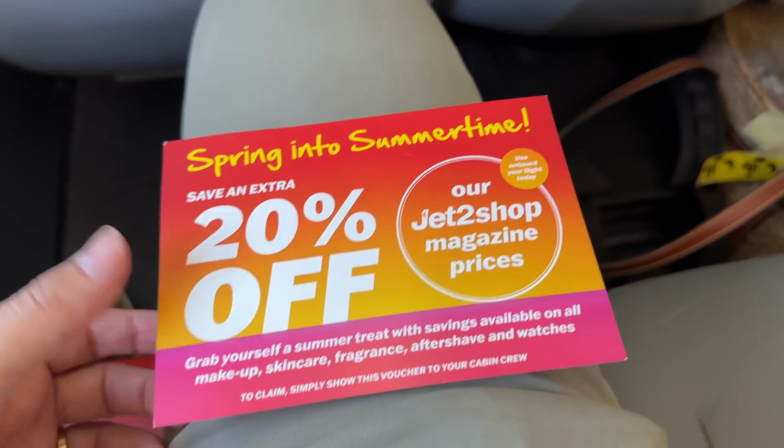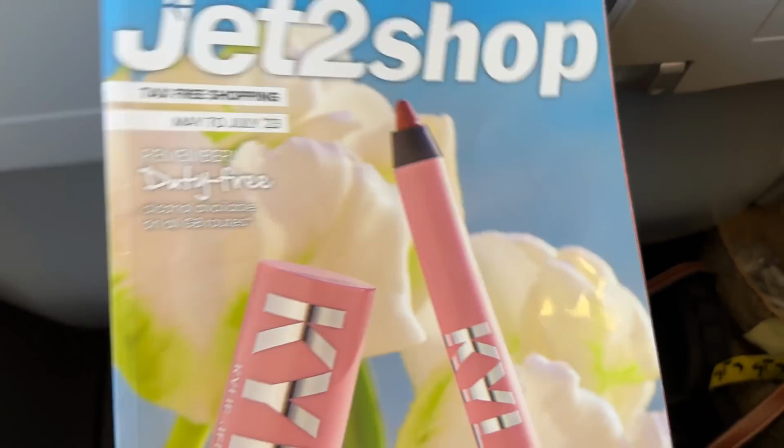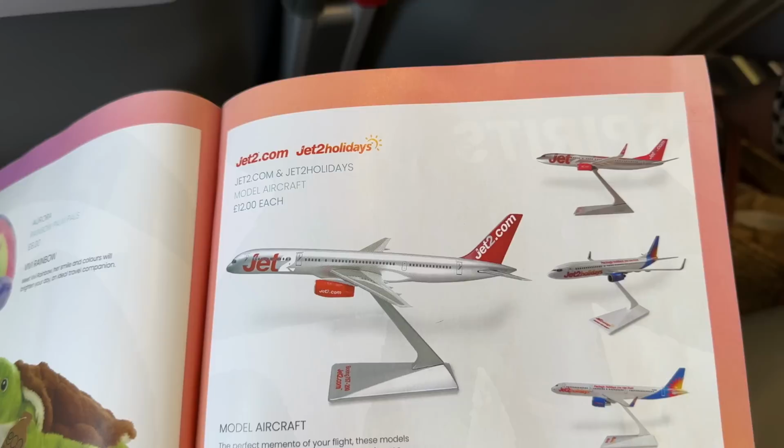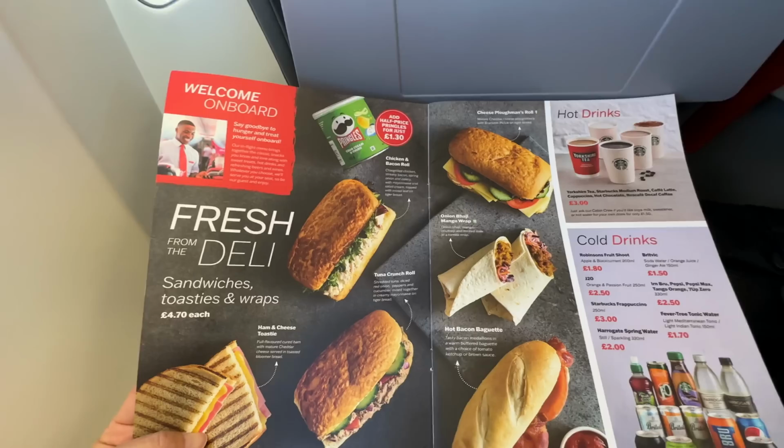True to form for a low-cost airline, they like to sell you things, whether that be food and drinks or products. However, it seems they're not stocking the flights adequately because they were out of most things after the flight down earlier in the morning, and it was a struggle to figure out what was actually available to order.